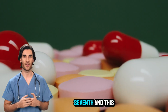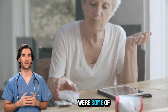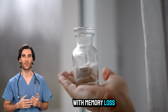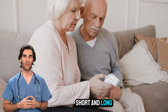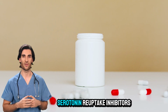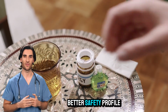Seventh, and this is the most dangerous and least known, are tricyclic antidepressants. Medications like amitriptyline and nortriptyline were some of the first developed to treat depression. While effective, they have strong anticholinergic properties and are associated with memory loss and other cognitive problems. Regular use can cause concentration difficulties, confusion, and both short and long-term memory loss. Today, safer alternatives such as selective serotonin reuptake inhibitors, SSRIs, are available, which are not associated with memory problems and have a better safety profile.